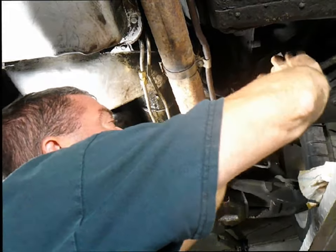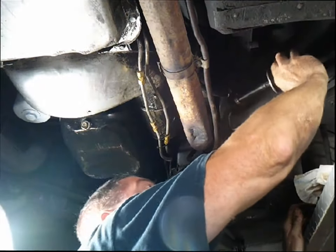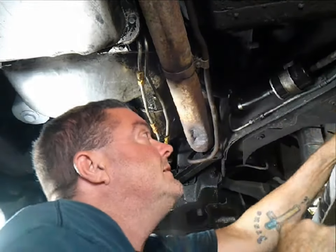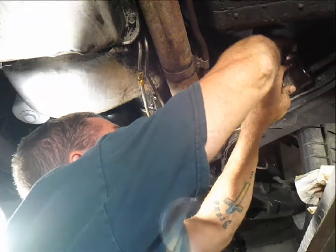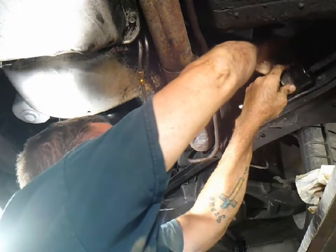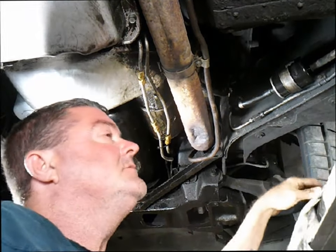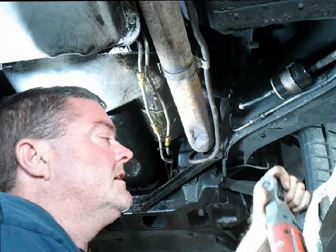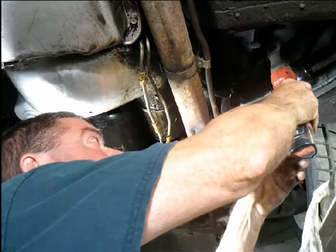But I'm a little disappointed to see that whole made in China thing on my Napa Gold filter. But, oh well, I guess everything's made in China now. Not that I have anything against our Chinese friends, but it just seems like if you're going to get Napa Gold, it should be American made. I don't know. Maybe not.